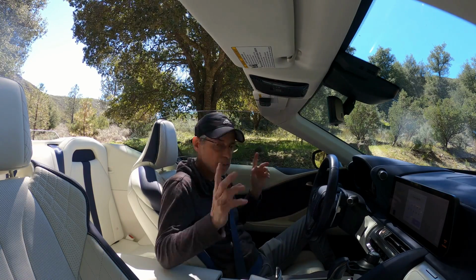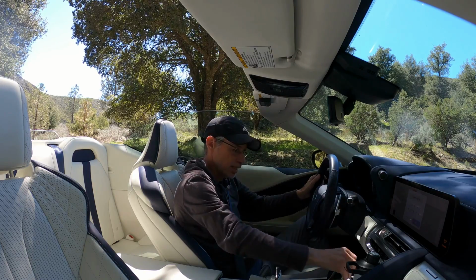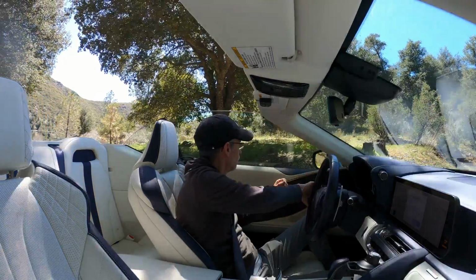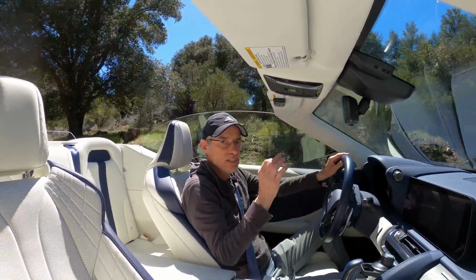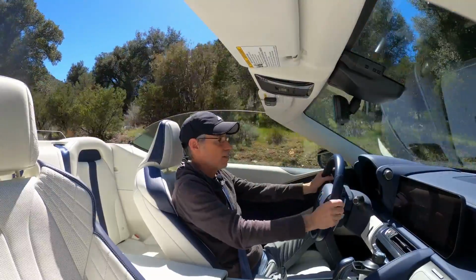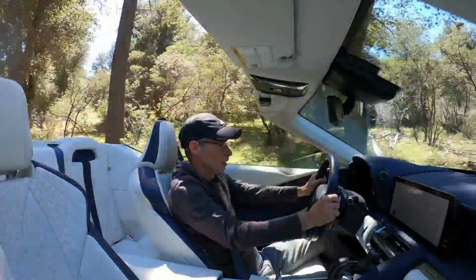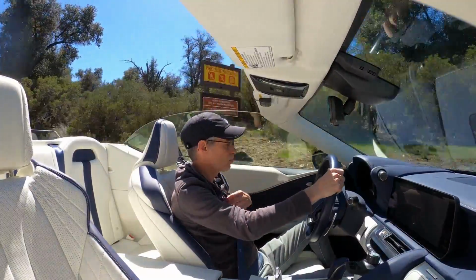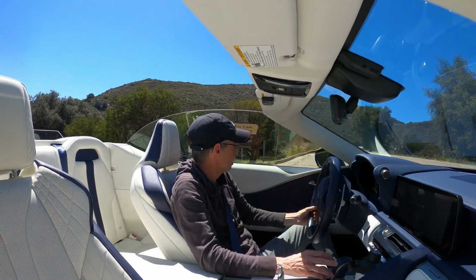So let's get going. Okay, roof off. Had to leave the windows up, otherwise I can't mount the camera. And then let's do Sport S Plus. Get out of this little area that we're in here. All right, so once you put it in S Plus, the dials go very angry. You can hear that V8 just warbling along. All right, off we go.